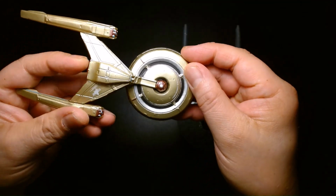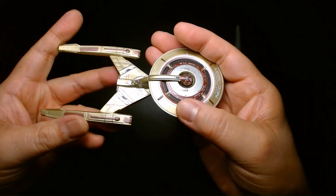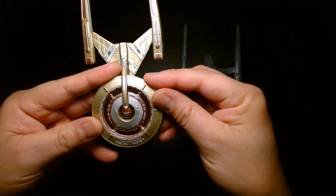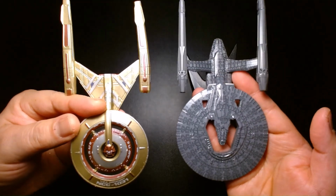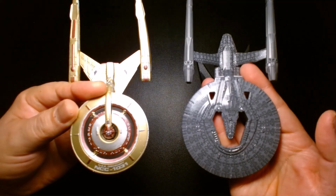It'd be nice if it was a little bit more accurate to the show, but again, like I said, for $12, beggars can't be choosers, and it is a nice toy for the most part. At least they have the designation printed onto the front of the saucer. So I'm pretty glad I have it. I can add it to my collection of Star Trek starships.